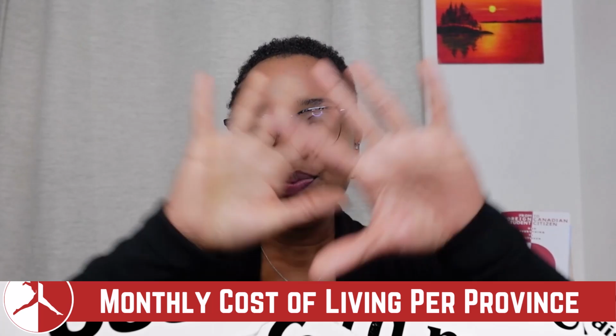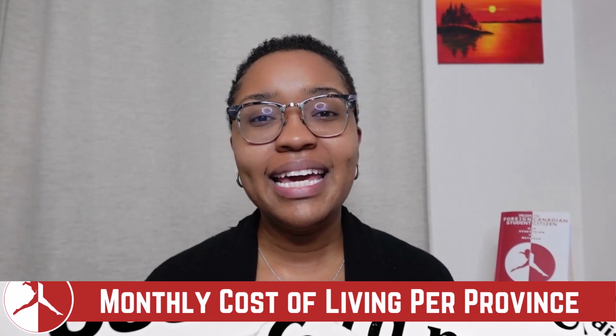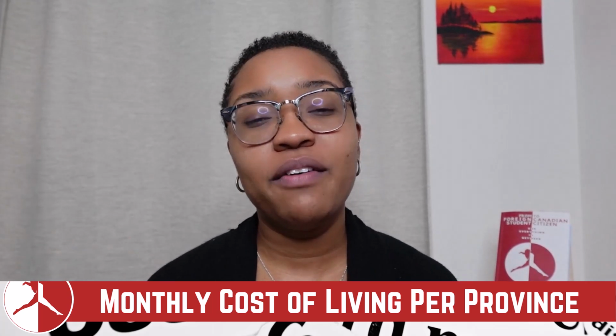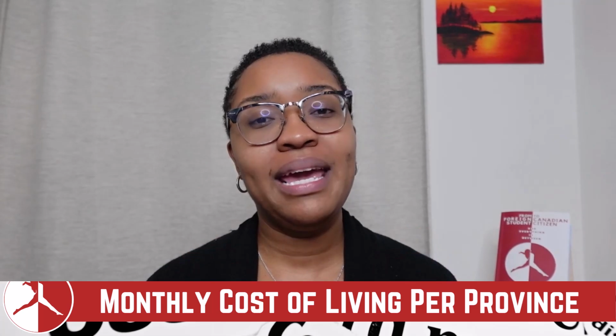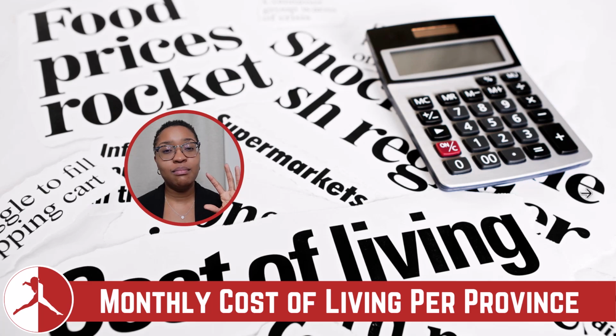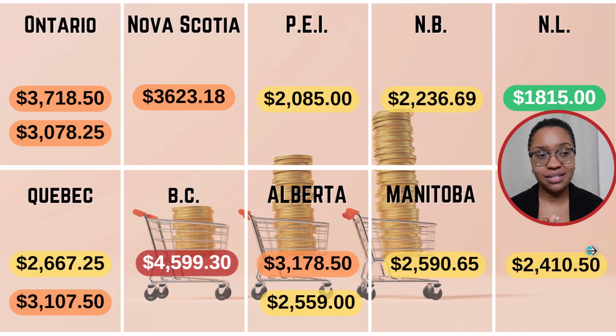Now, the big reveal. What does it cost per month to live in either of these provinces on average if you're paying rent? This does not include anybody who is on mortgage, because the mortgage rates are up and down and round, so we're not touching the mortgage. This is for anybody who is renting in any one of these provinces. Here is the average cost of living, and this is plus and minus your phone bill, your internet bill, all of these wonderful things, and average cost of living per province.